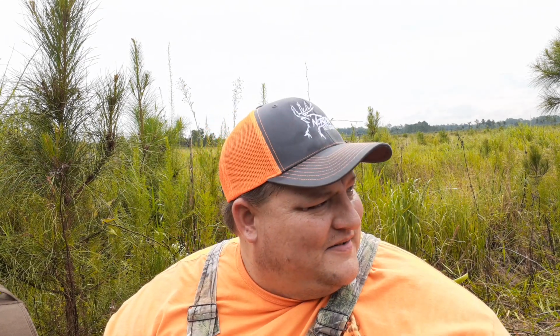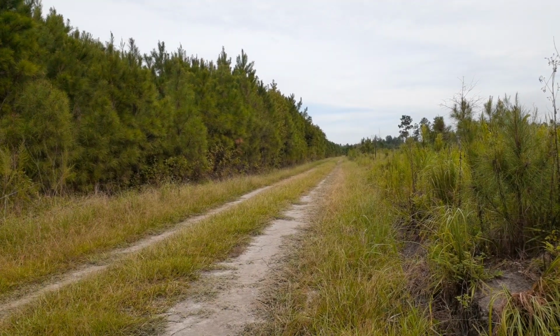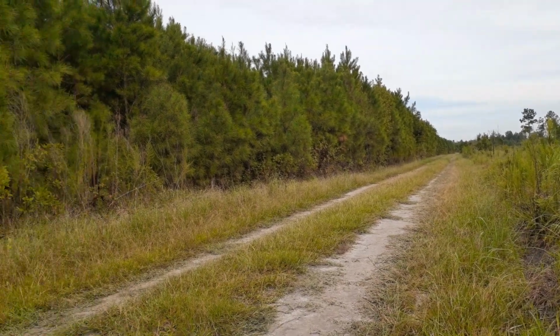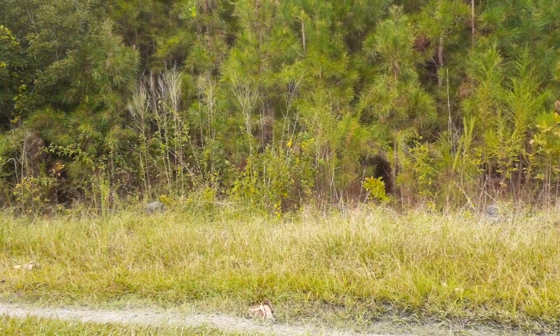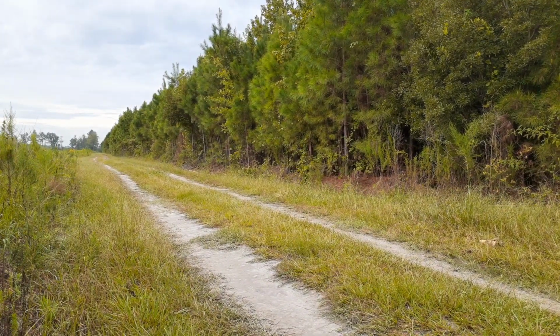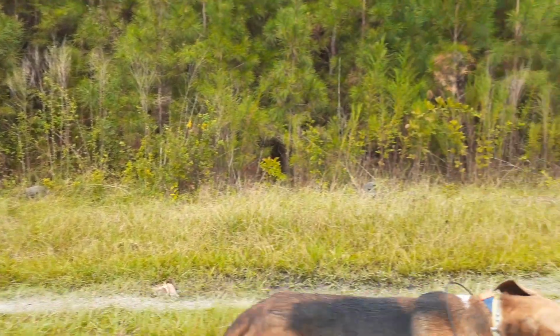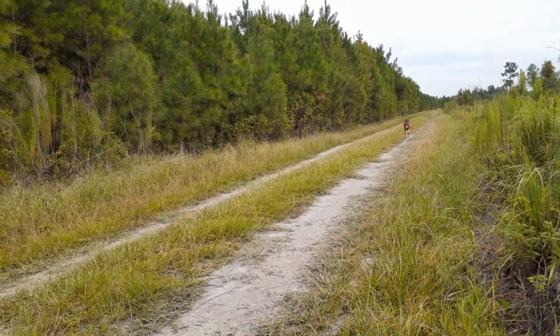All right, you guys. Well, I'll let you get a little view. It's the other direction in the road. Property on both sides, and of course that big old thicket right there. Well, y'all stay tuned. That was a big old rascal. Looking for a hunt.